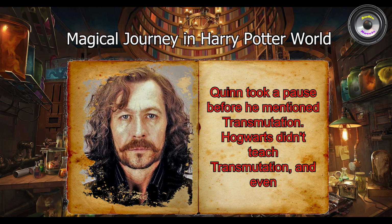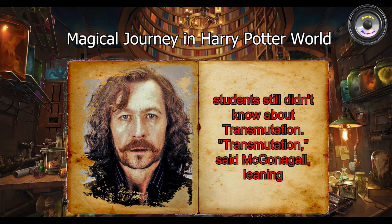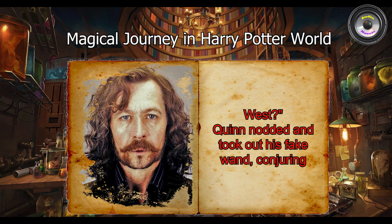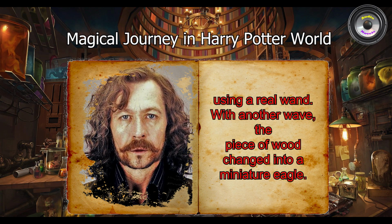Quinn took a pause before he mentioned Transmutation. Hogwarts didn't teach Transmutation, and even though Transmutation and Transfiguration concepts crossed each other, Hogwarts students still didn't know about Transmutation. "Transmutation," said McGonagall, leaning forward, not expecting to hear it from Quinn. "You are familiar with Transmutation, Mr. West?" Quinn nodded and took out his fake wand, conjuring a log of wood with a proper wand movement, making sure that McGonagall believed he was using a real wand.